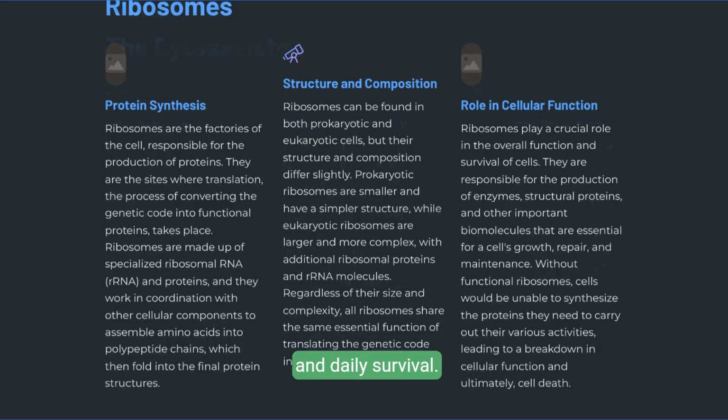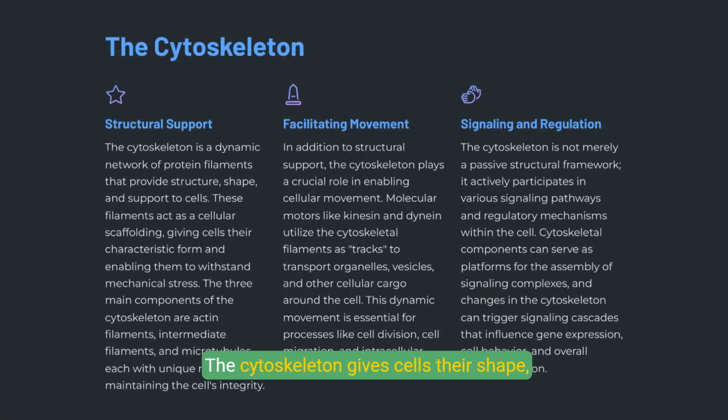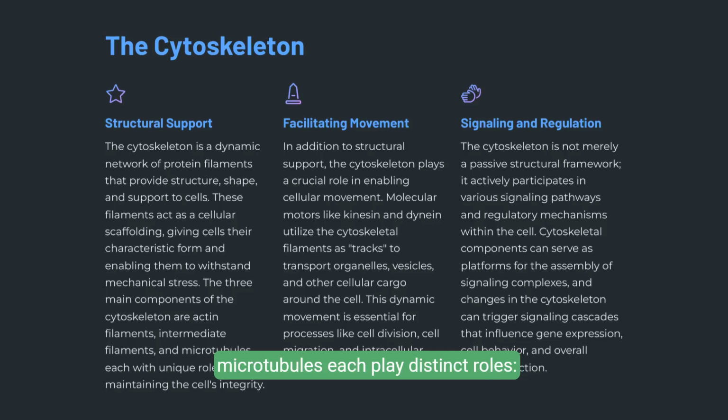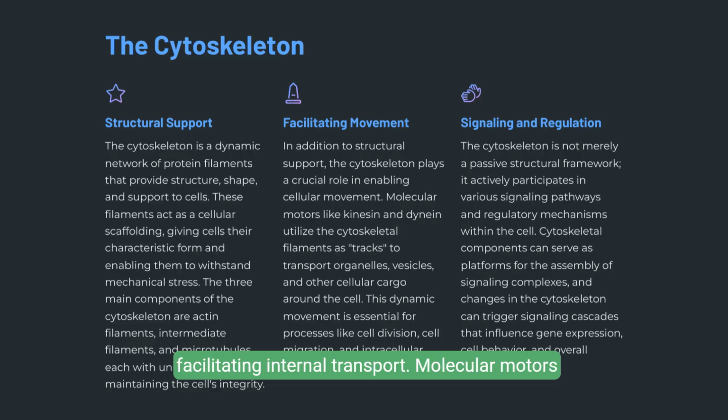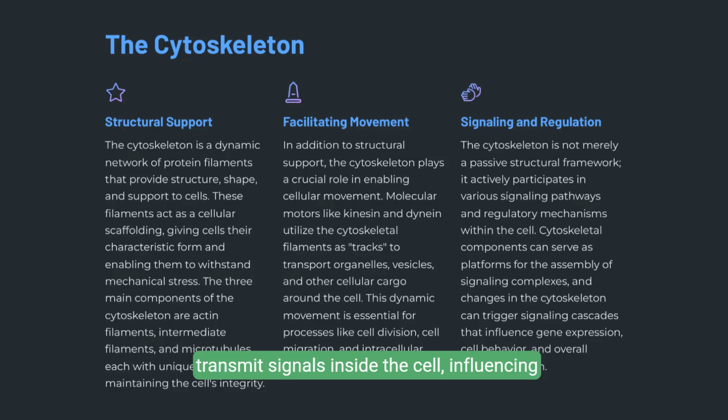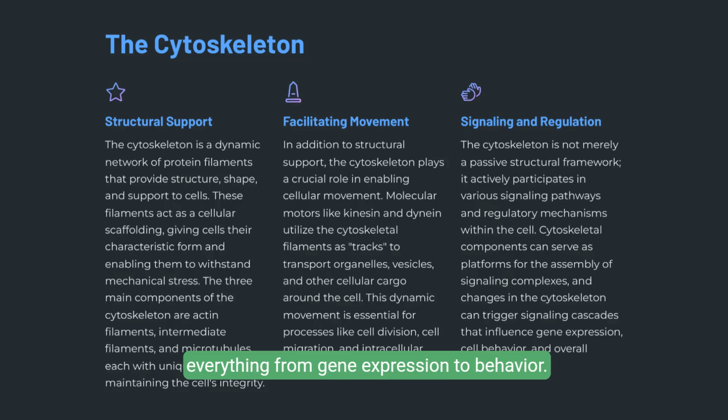The cytoskeleton gives cells their shape, strength, and flexibility. Imagine it as scaffolding beneath a building's surface. Actin filaments, intermediate filaments, and microtubules each play distinct roles, maintaining structure, enabling movement, and facilitating internal transport. Molecular motors walk along these tracks to move cargo around. But there's more. The cytoskeleton also helps transmit signals inside the cell, influencing everything from gene expression to behavior. It's a dynamic framework at the core of cellular life.